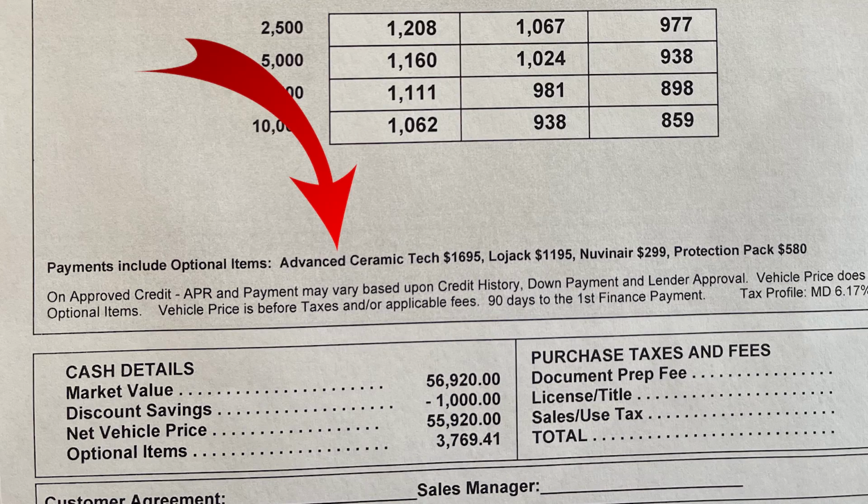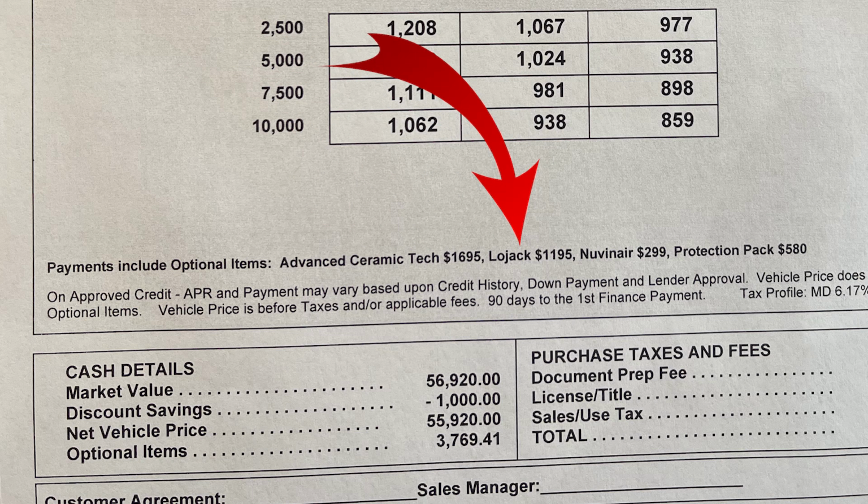It has advanced ceramic tech is $1,695. Low jack. This is one of the highest low jacks I've ever seen.